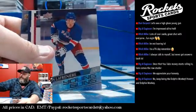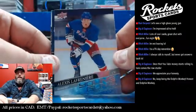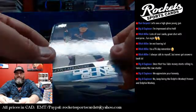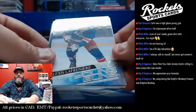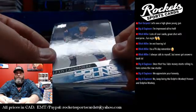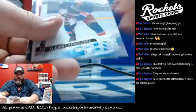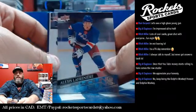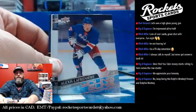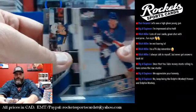Let's set that aside. The Alexis Lafreniere, really good condition, no issues with it at all. Shiny. Look at that. Not a scratch on it. Let the light fall over that so you guys can see that there's no imperfections on it at all. Beautiful card. When you see it in person, a lot of people complain that this is kind of like a computer-generated image behind them. I think it looks fine, guys. I guess people like to complain about everything, though.